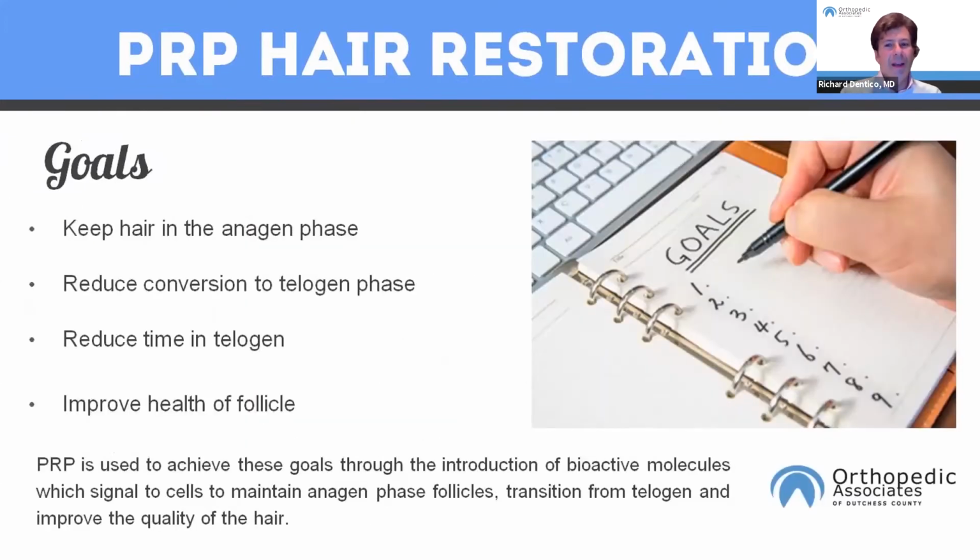So with PRP hair restoration, what are the goals that we're looking to achieve on a biological level? We want to keep the hair in the anagen phase, and we want to reduce the conversion to the telogen phase and reduce the time spent in the telogen phase, and overall improve the health of the follicle, preventing it from shrinking and potentially dying. So the PRP is used to achieve these goals through the introduction of these bioactive molecules, which signal to the cells to maintain anagen phase, transition from telogen, and improve the quality of hair. And we have seen that in the literature.